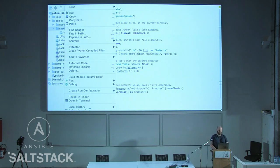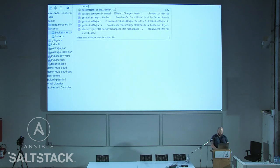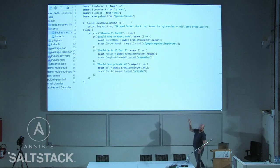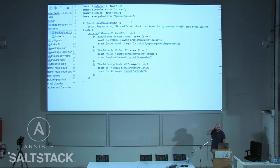And then we're going to create a spec. And a spec will look like, let's say, bucket.spec.ts, and I'm going to say bucket spec. Okay. Now, the specs look like this. And these are extremely readable. What you can do is you can say, let's come back to the Pulumi dry run in a second, because that's something slightly different. You can say, describing my S3 bucket, it should have an exact name. It should be in US East 1. It should have a private ACL.